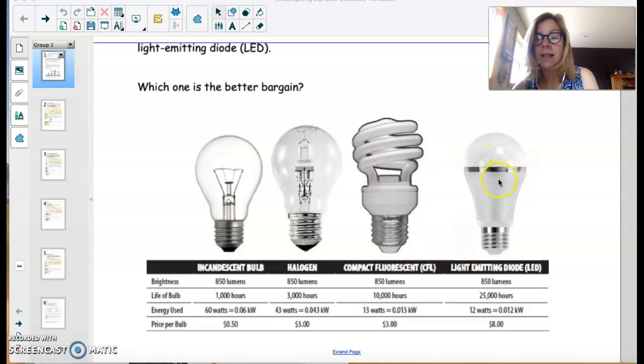And then this is the LED. LEDs are where it's at now. You can see that all of these are the same brightness. We measure brightness in lumens. But the life of the bulb is really, really different. And here's something else that's interesting.